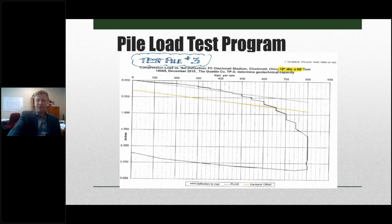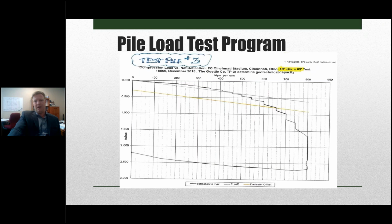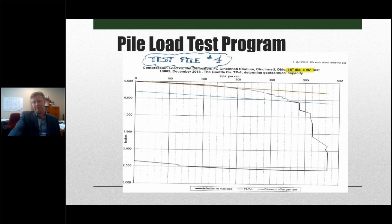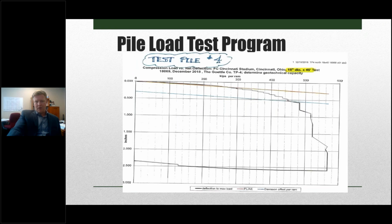On our 2 short piles, you can see it tracks very closely to the theoretical line initially, which tells you a little bit more of that load's getting down closer to the bottom of the pile, which is what you ultimately want. But it was interesting to us that it tracked very closely with the theoretical elastic line for the 2 short piles, and then stayed above it considerably for the 2 longer piles.